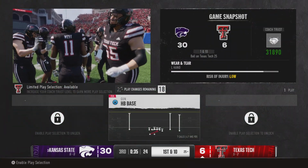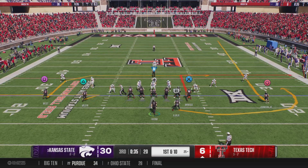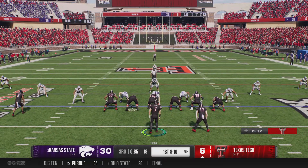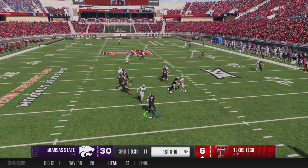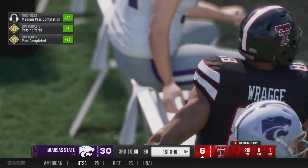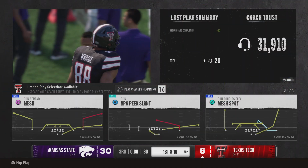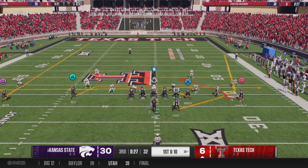Oh, yep. Another field goal. Yep, yep, yep. Wants to throw on first down, looking to the big tight end. Wow, good shit, buddy. Too little too fucking late. It's only the third quarter and I'm fucking saying that.